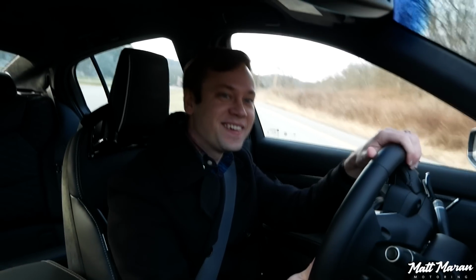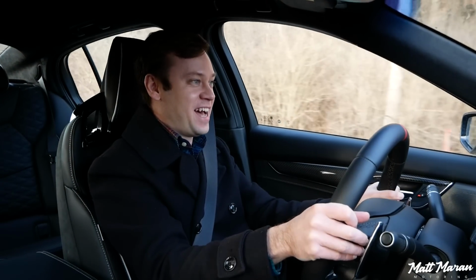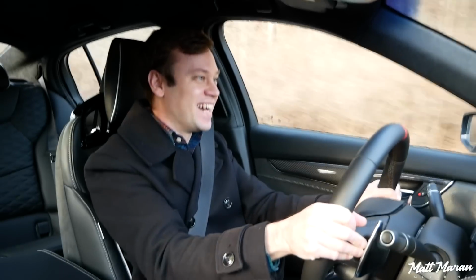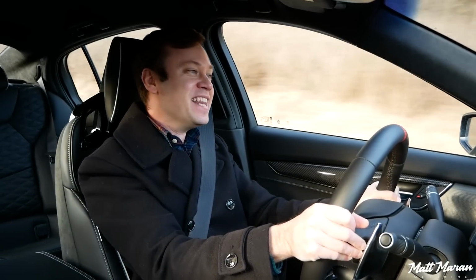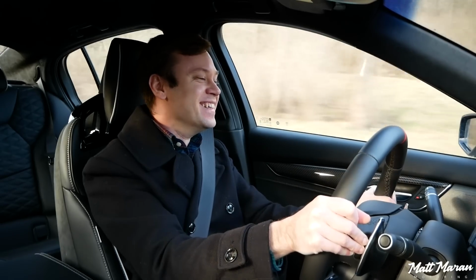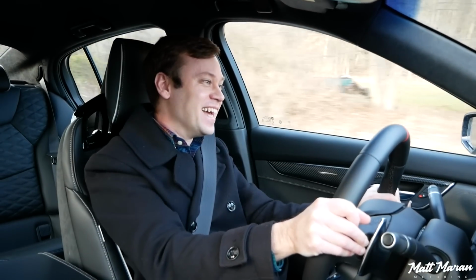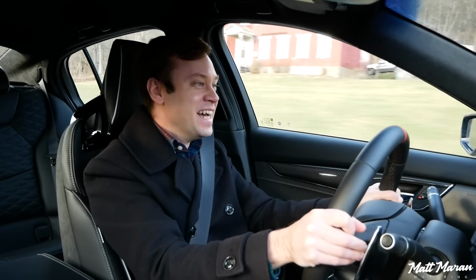But we'll do another acceleration here because I want to accelerate every single opportunity I have in this thing. So here we go. Instantly lights up the tires, lights them up again, and then lights them up a third time. This thing, I think I actually love it better on crappy tires. I didn't think it could get any better, but I think this just makes it hilarious.